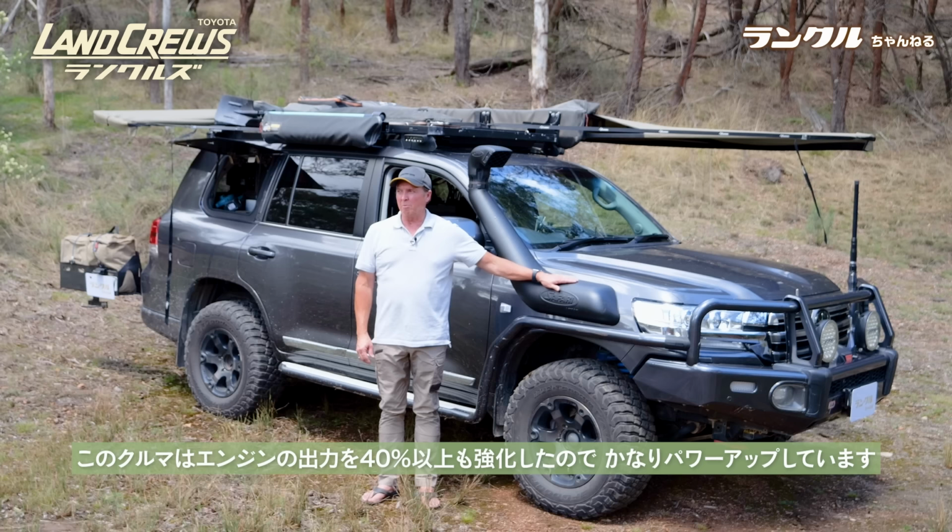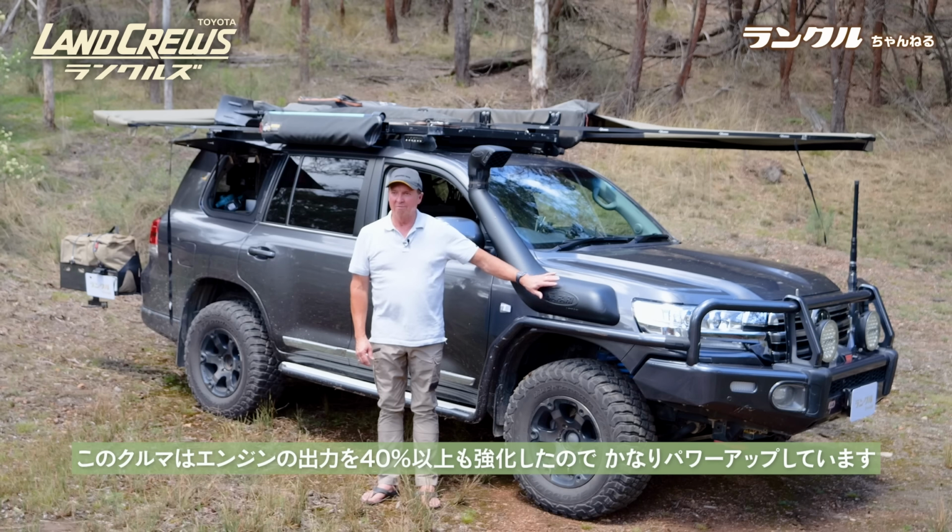Yes, the engine enhancements we did gave 40% more power. So yeah, it's got a lot.